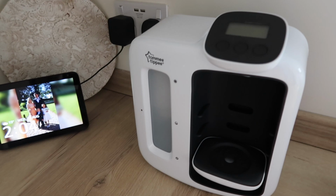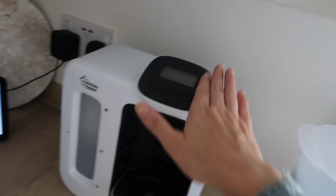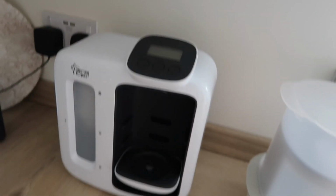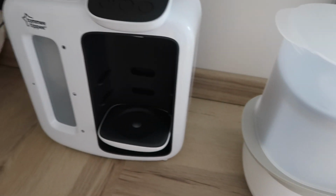And then this is the perfect prep machine. So yeah, this perfect prep machine is the day to night one, so it's a digital one. Again, I haven't set it up yet because you need to actually do a full setup on it and run water through it, so I'll do that a bit closer to the time.